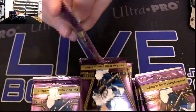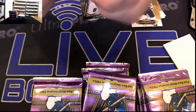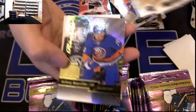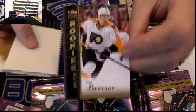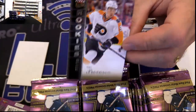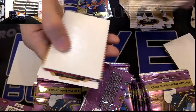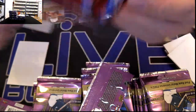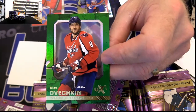SP's goes faster for some reason, like the exact same format. It's weird. Anthony, man, I just need to go faster. Excuse me. Get to the good stuff. Ivan there. $5.99. More value in this, I believe, as far as inserts and stuff go. Look at that. Another PMG, the red. Very nice. 150. Give us all your PMGs. Nice Ovechkin.